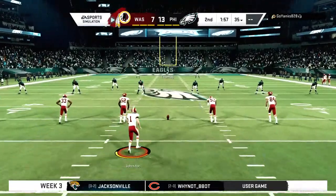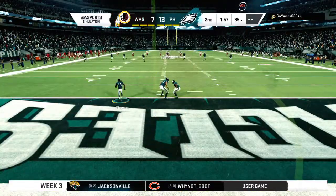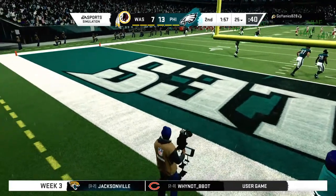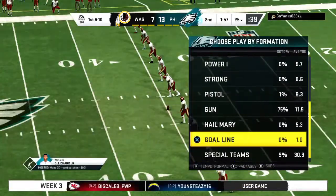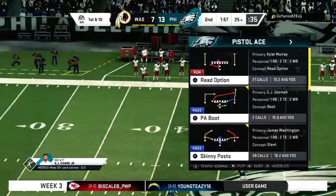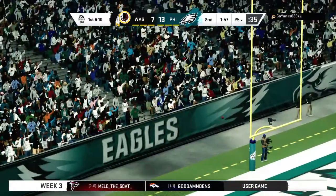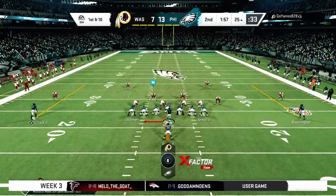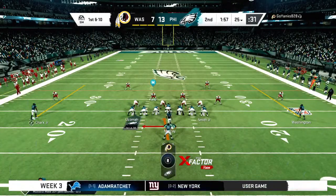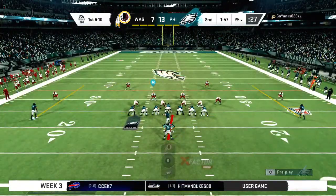So here comes the kickoff, and what now is just a one-score, 6-point game. And this will be a touchback as that sails over the end line. The Eagles offense set to begin their next drive. And thus far, the weather has not slowed this offense down one bit. They've looked good so far in the first half.